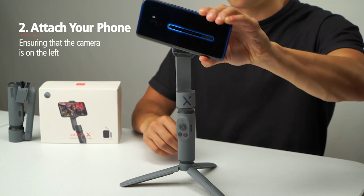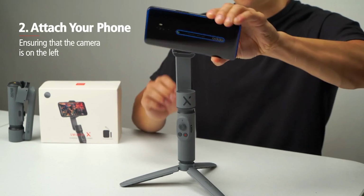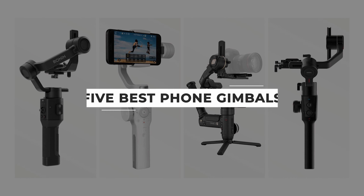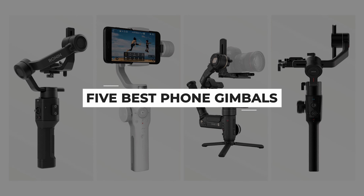Phone gimbals are a growing phenomenon. They're very popular among amateur videographers, YouTubers, and video hobbyists. After hours of research and after taking experts' advice, we have listed the 5 best phone gimbals to help you choose the one that suits you perfectly.